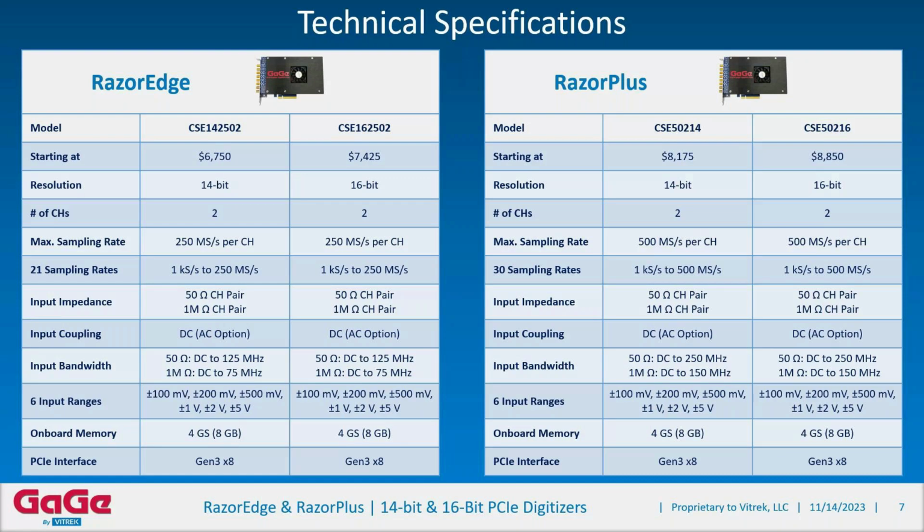The RazorEdge is competitively priced starting at $6,750 for the 14-bit model or $7,425 for the 16-bit model.